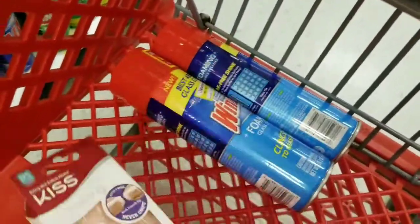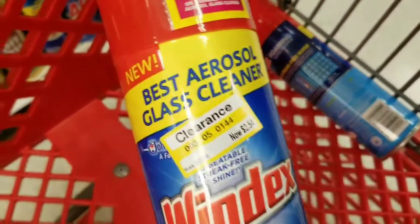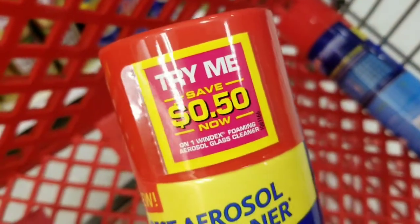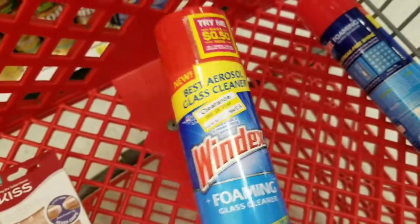And then I'm getting, well, of course I'm getting my nails because I always do. And they're the cheapest at Target, guys, $5.99. And then this is what I'm getting. I'm getting the aerosol. I like the foam cleaner better. It's $2.54, but it has a 50 cent off peelie on it. So it'll be $2.04. And I think that's a good deal for Windex, especially in the foam cleanser.